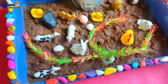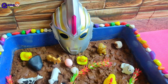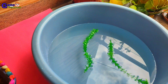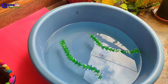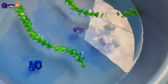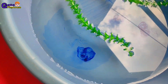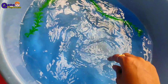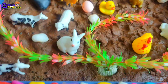And in this video we are going to explore the animal world, and here we will learn about the farm animals. Here we have water in which we will wash our animals. So let us add some color to the water. Oh, it looks so cool, isn't it? Yeah, let me mix them. Oh, wow. Our water has turned light blue in color. Ooh, so nice. So let's learn the farm animals' names.